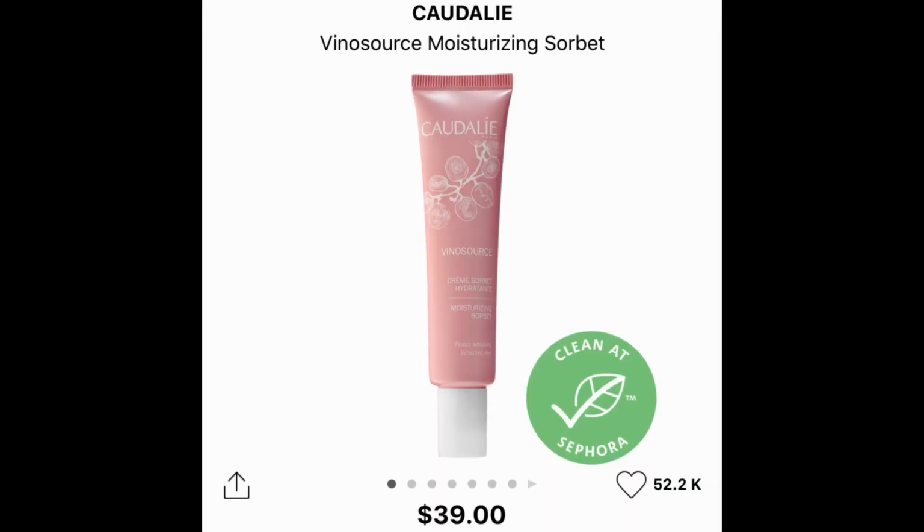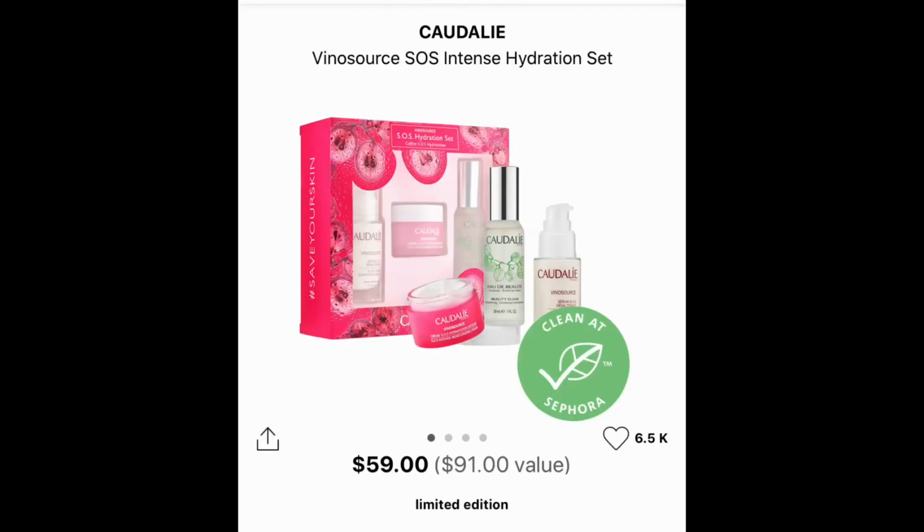forgot about it. And then when I was going through this, I thought, oh yes, that brand. I loved how that moisturizer felt. And I just, honestly, I forgot about it because like I said, I'm mostly an Ulta girl. So it just didn't even register. But the Vino Moisturizing Sorbet, even though I've tried this, I love this. I would definitely put this on my list to get. And then also their hydration set, I would be wanting to try too. That's $59. And they are a clean beauty brand as well.